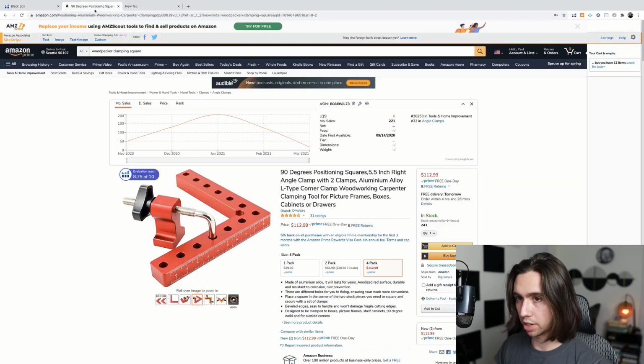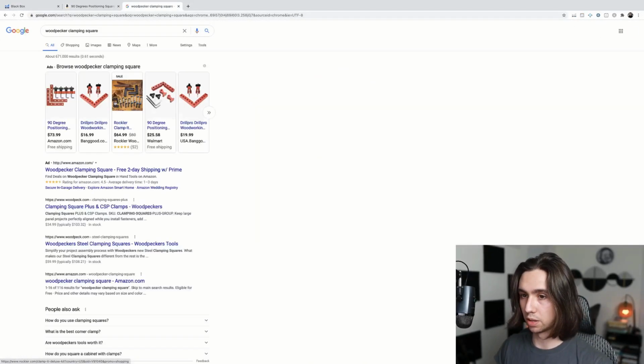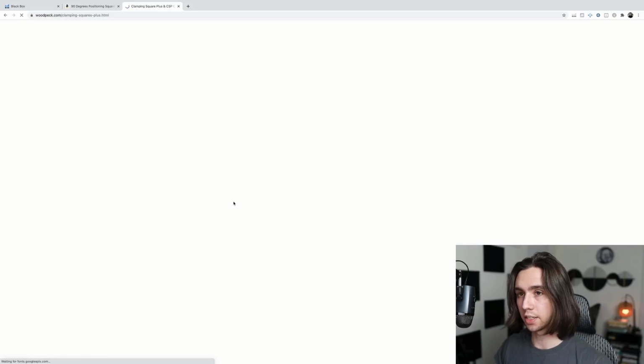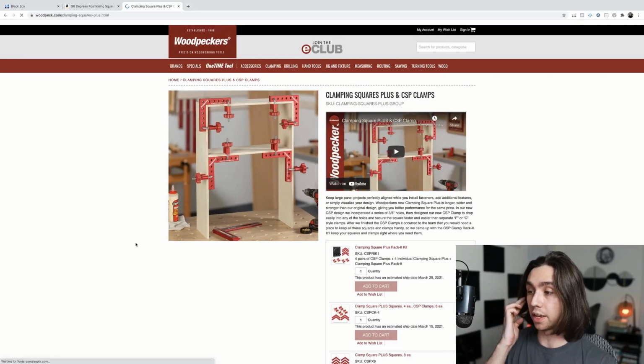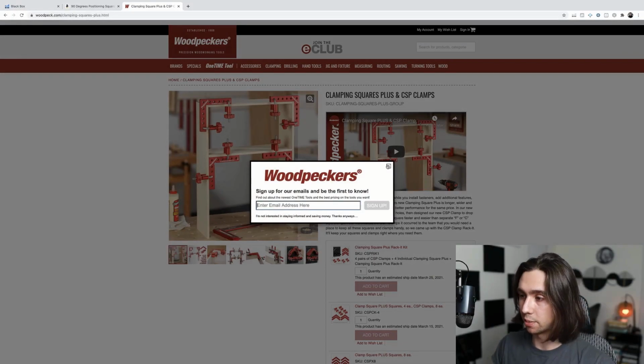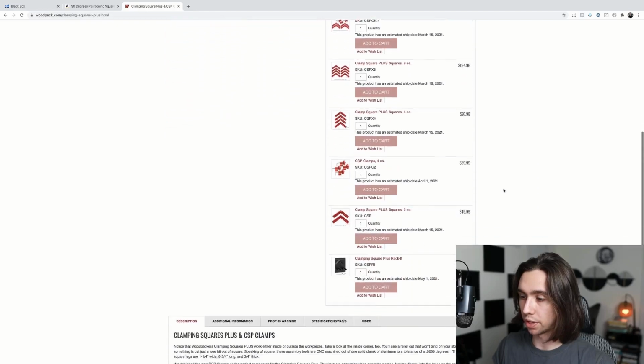I'm going to come up here and search that same thing on Google. Sometimes that'll give you a little bit of information about who the original brand is. Okay, so that's woodpeck.com. Let's see what that looks like. Now, just because a company created something doesn't necessarily mean that they own the design and they're the only ones that can sell it. If they went ahead and took action and actually established a trademark for something like this, then that would be an issue. But if they just created the product and didn't trademark it, well, then there's no problem.